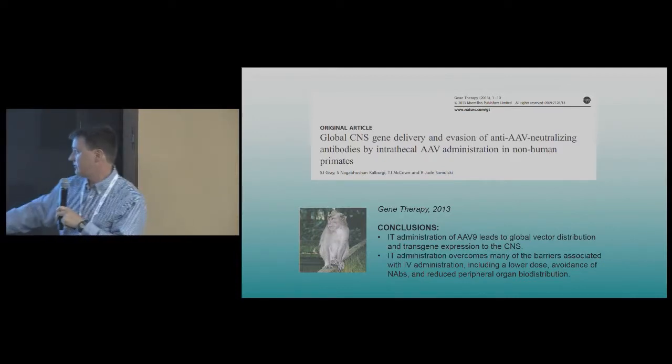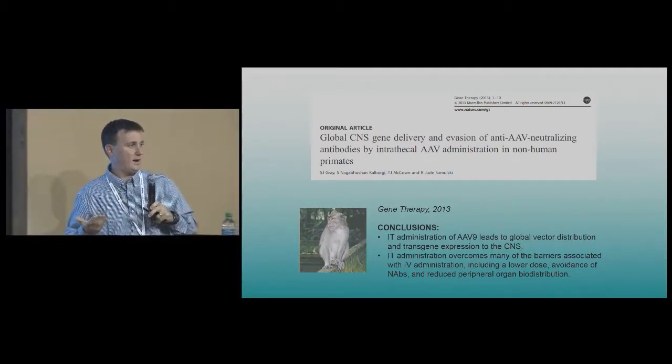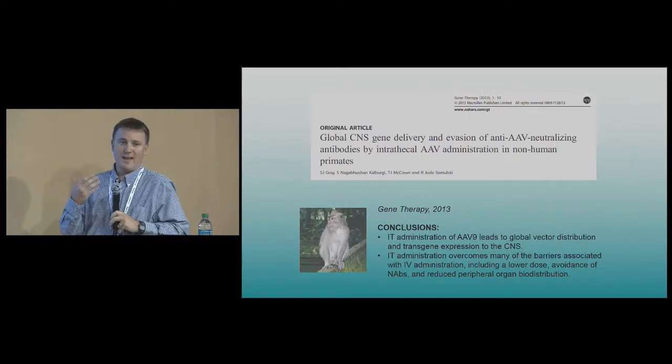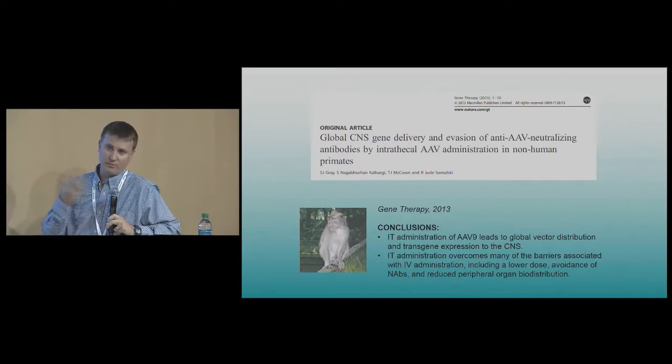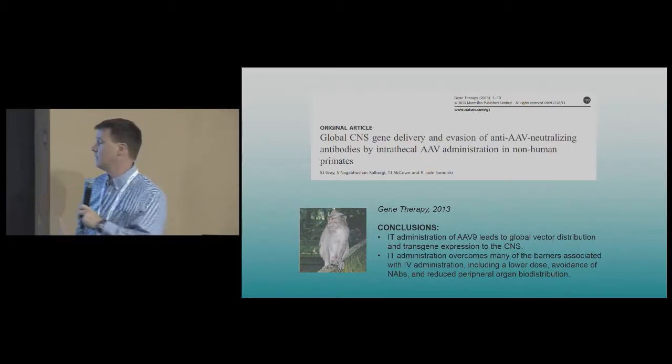Where the conclusions of this is basically you could do intrathecal administration of this AAV9 serotype and get global distribution of the gene across the nervous system. Now, it's not every cell, and it's dose dependent. I think the best that we could probably hope for is something like 20 or 30% of cells, but still pretty good. But again, is this a treatment or is this a cure?